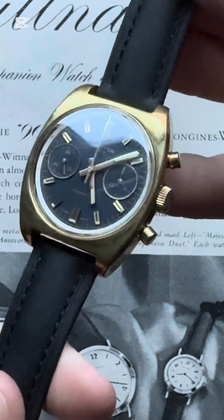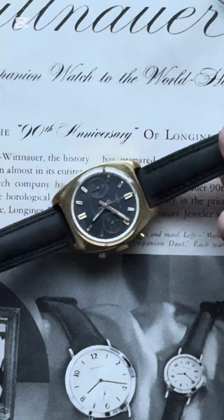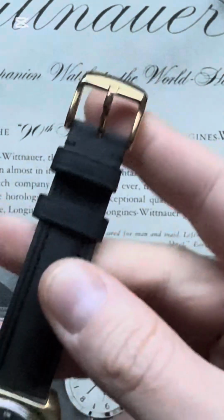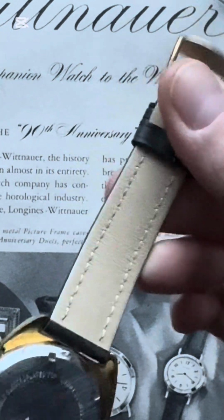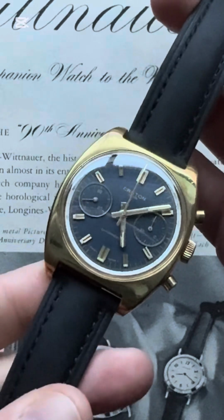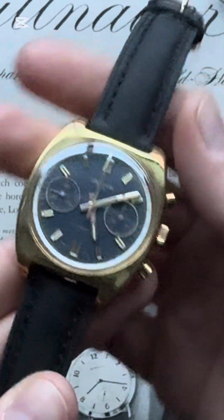I actually wore this watch today because I knew I was gonna be doing this video and I wanted to get some footage, and people were saying to me like, wow, I love that watch. What is it? And I was telling them it's a vintage 1960s Croton Chronograph, and they were like, wow, it really looks like a modern watch. I tend not to go down that vintage path because they're too small. But this is kind of that weird exception.